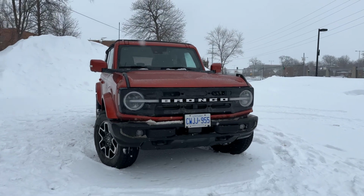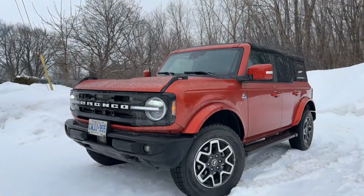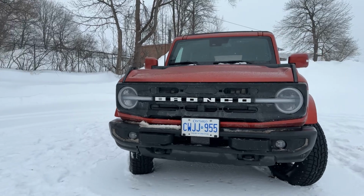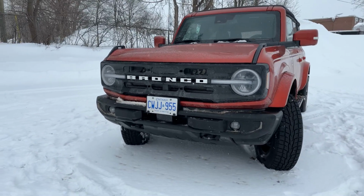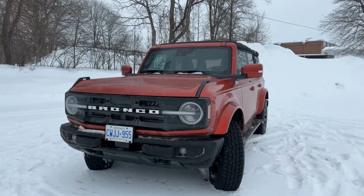All right, so moving on to the front end right away. Nice big white Bronco logo there. Also nice daytime running LEDs. They might look familiar because they have the same ones on the Jeep, and obviously the Ford Bronco's main competition is the Jeep. So there you go. Nice fog lights, a little bit of sensors there in the front too. Really nice ground clearance that you can see there, especially for the weather that I'm currently dealing with. It's absolutely perfect, and you'll see that in the driving a little bit.